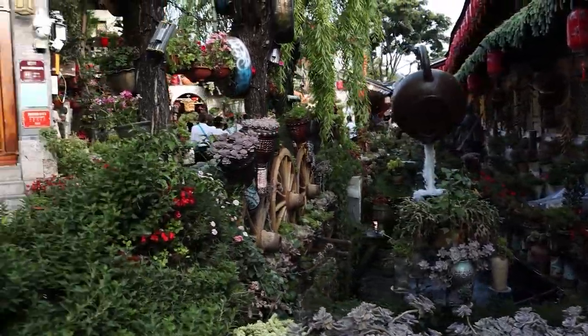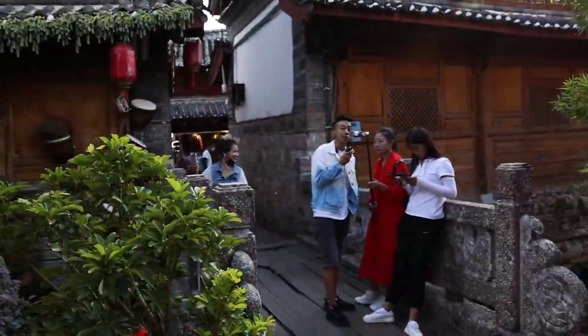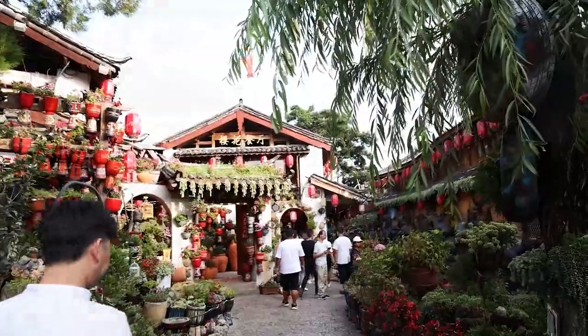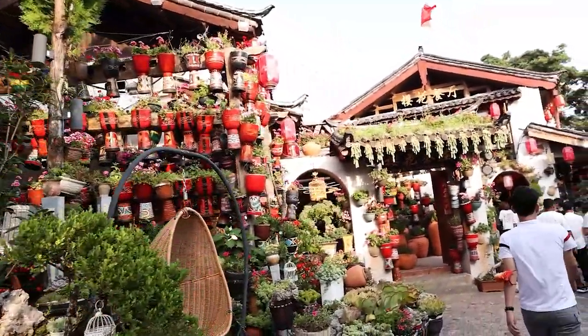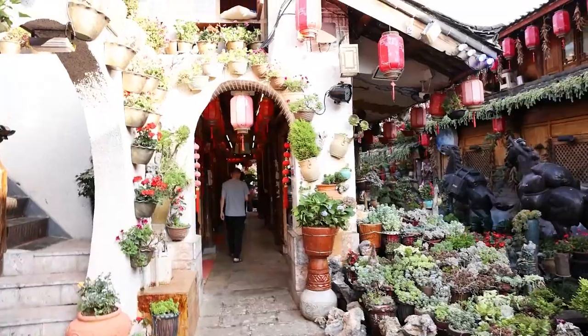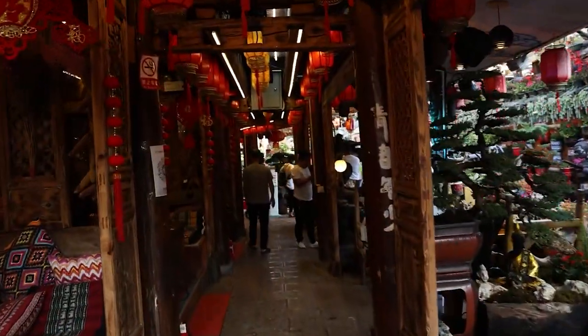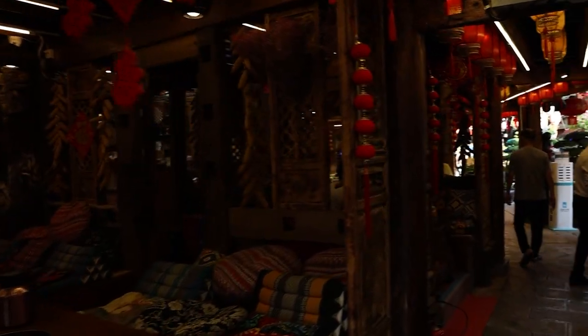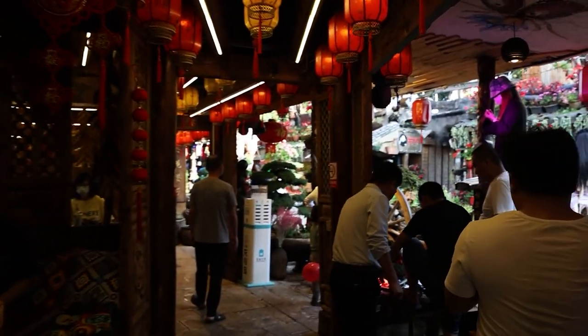A lot of decoration going on. Some other live streaming going on here. The nice lighting, really nice background here. That's pretty cool, that's for sure. Interesting area for sure with this flying teacup. Nice vibes here. Some music and action going on. Very dramatic in the background.